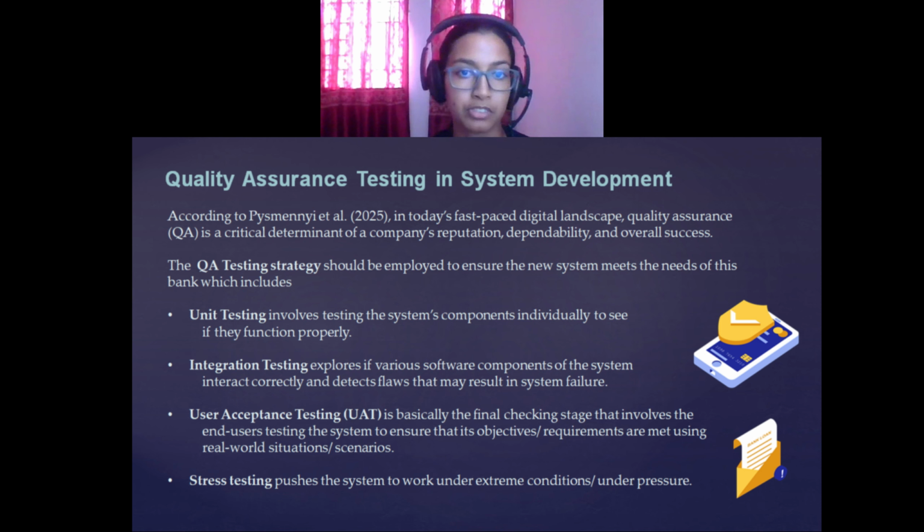Unit testing involves inspecting the system's components individually to see if they function properly, such as loan management and compliance reporting. This reduces risk and ensures that the new system is reliable and a trustworthy banking platform. Moreover, integration testing explores if the various software components of the system interact correctly and detects the potential flaws. CariBank can test the mobile banking operations with the core banking system.